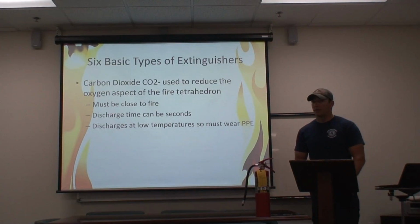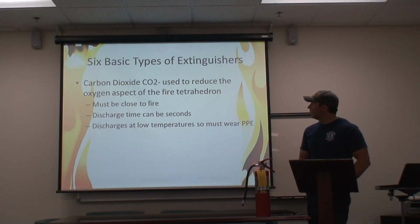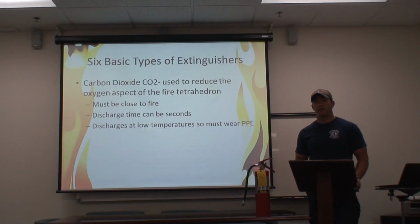All right, carbon dioxide, CO2 extinguishers. These are the ones that have the big horn on the end of the hose, and they don't have a gauge; you tell how full they are by weight. It's used to reduce the oxygen aspect of the fire tetrahedron. This displaces oxygen, which takes away one of the key components of the tetrahedron, which will smother your fire out. It must be close to the fire, and discharge time can be seconds. It can be a little longer. It just depends on how big of a CO2 extinguisher you have, and what you're going to use it for.